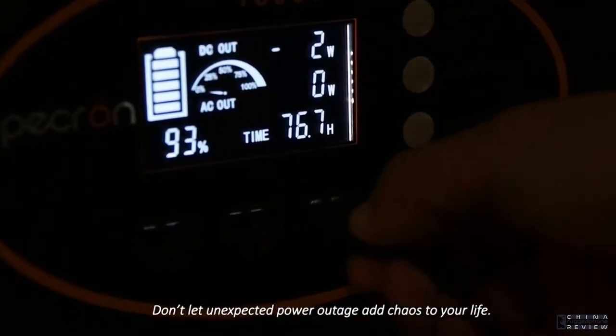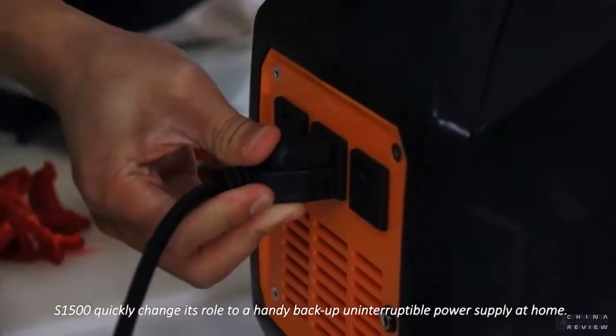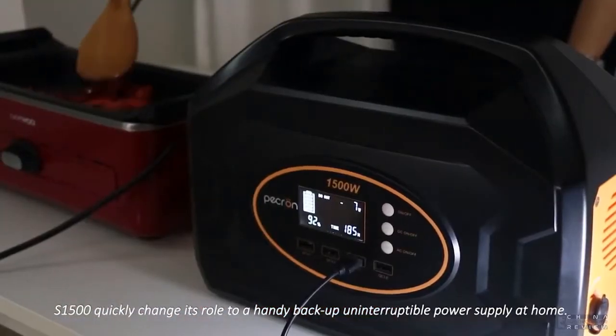Don't let an unexpected power outage add chaos to your life. In times of the unexpected, S1500 can quickly change its role to a handy backup uninterruptible power supply at home.